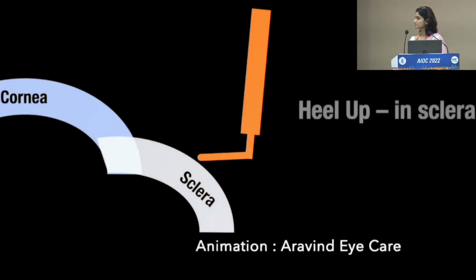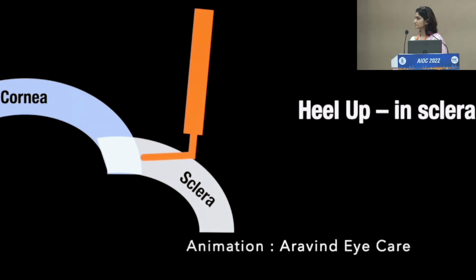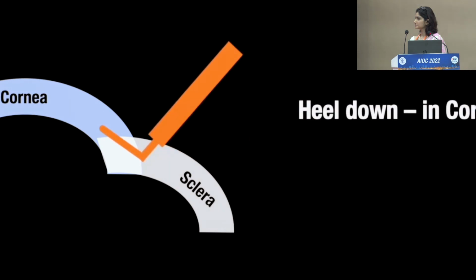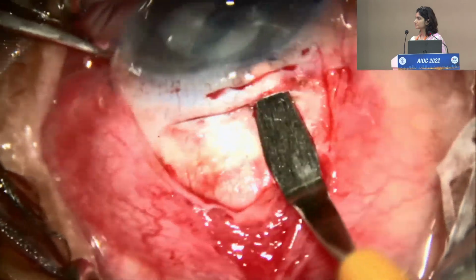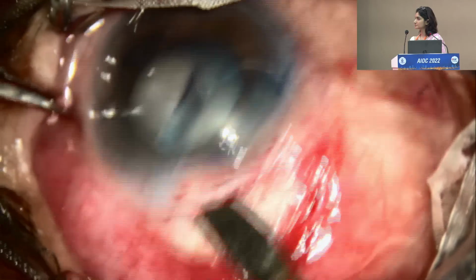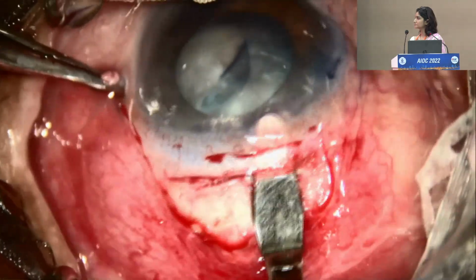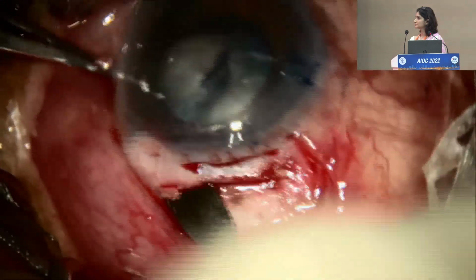The correct angulation of the crescent blade at this point will avoid wound-related complications. While dissecting the sclera, the crescent should be heel up, and just before entering the cornea, the crescent should be turned heel down. You know you're in the right plane when the crescent is just seen from the sclera but not clearly seen. Gently cut using a side sweeping motion and tilt the crescent on the sides following the curvature of the sclera and the cornea to make good side pockets for a good nucleus engagement.